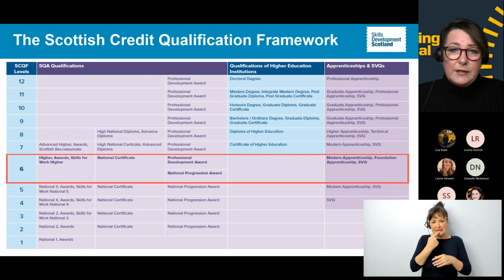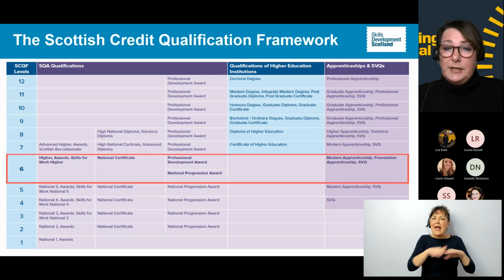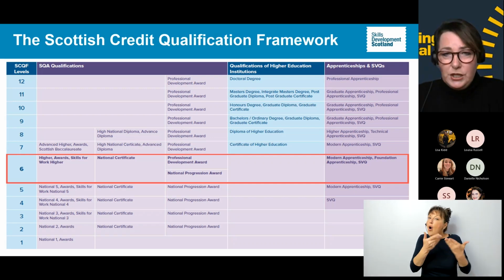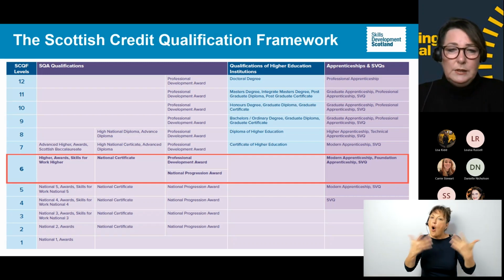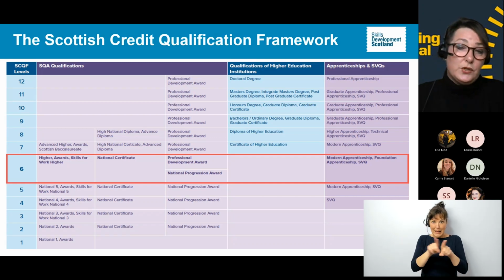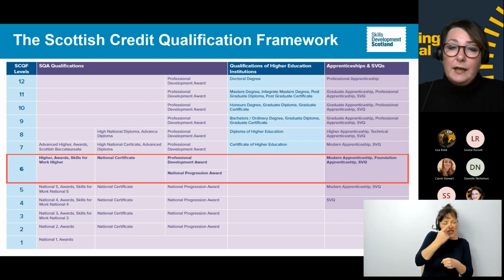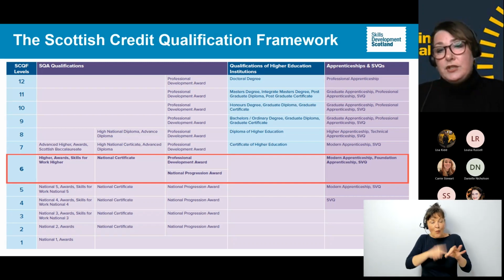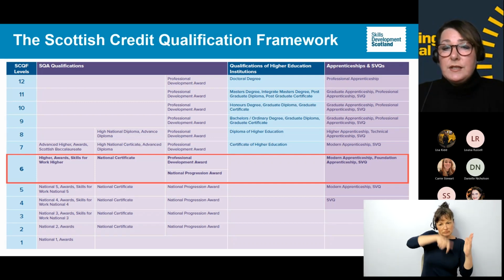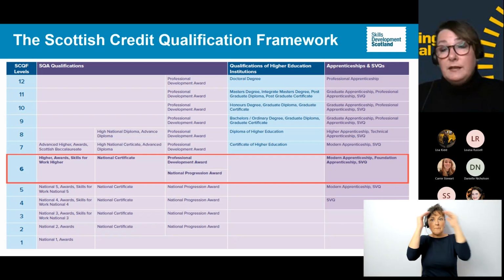The SCQF highlights that you can gain the same level of qualification in different learning environments. For example, if we look here on the screen at SCQF level 6, this can be achieved by undertaking a higher in school or a national certificate in college, or as a foundation apprenticeship in school, or a modern apprenticeship in the workplace. It also shows how you can begin learning in one environment and use that qualification to support you into another. The last column shows how apprenticeship qualifications are comparable to other qualifications from SCQF level 5 through to level 12.